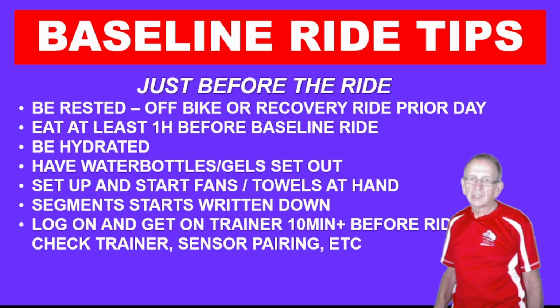Now, just before the ride, well, in this case, the day before, you want to be rested going into these rides. So you want to be off the bike or just have done a recovery ride on the day prior to the baseline ride. You don't want to go into this with tired legs.